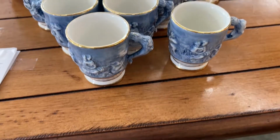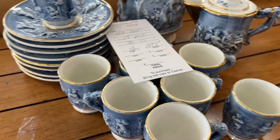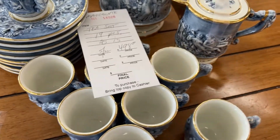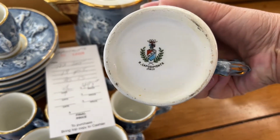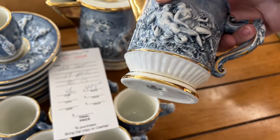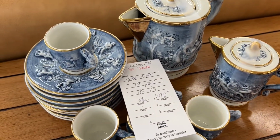Back on the main level, I found this tea set. It's a 19-piece tea set. It's $498, which is insane. It's Capodimonte, which is Italian. My family calls it Crapodimonte, but whatever. This is actually a pretty set, but I just don't see people spending that kind of money for that.